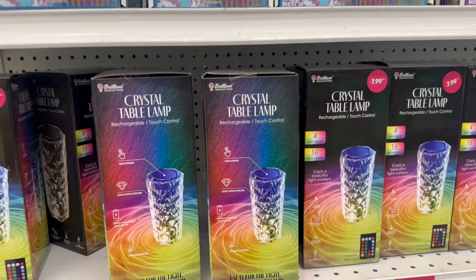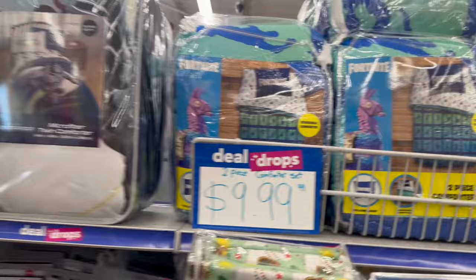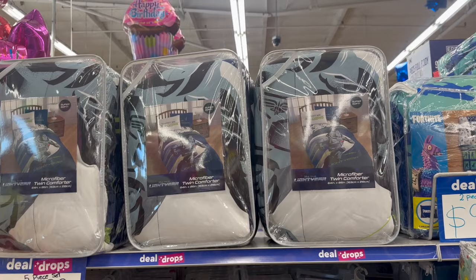Deal on the two-piece comforter set, Fortnite, for $9.99. They also have the microfiber twin comforter, To Infinity and Beyond Buzz Lightyear. That's a five-piece set for $9.99. That is not bad as well.